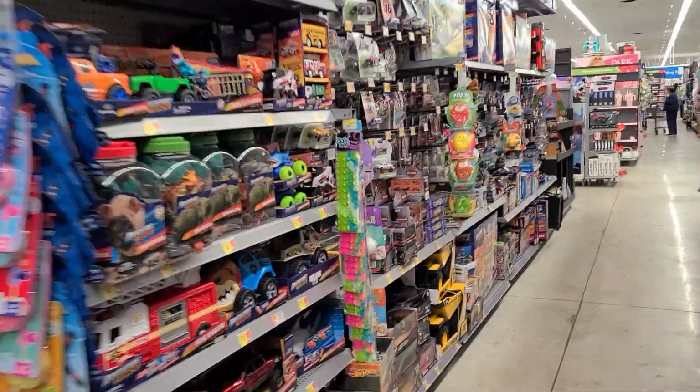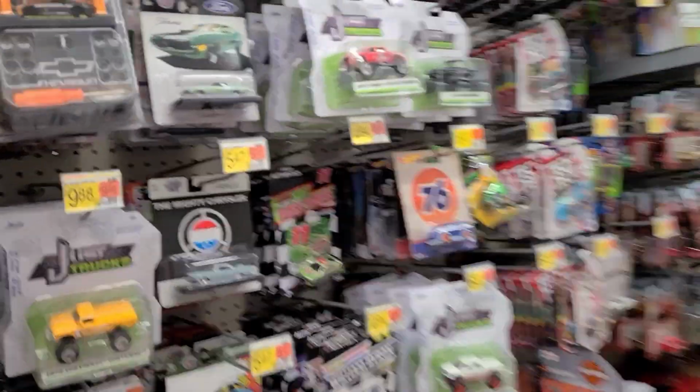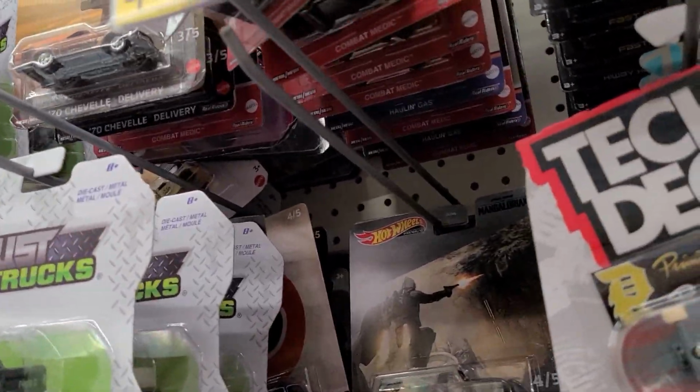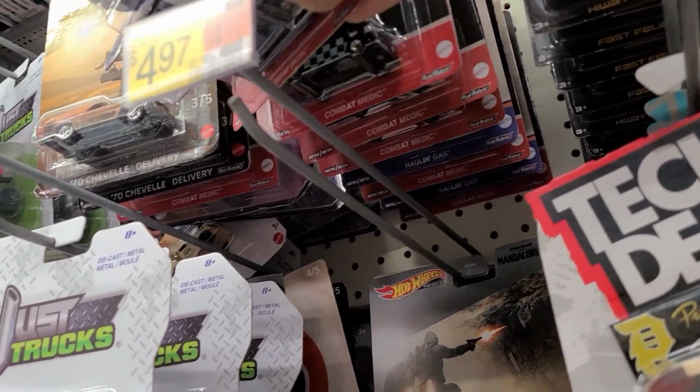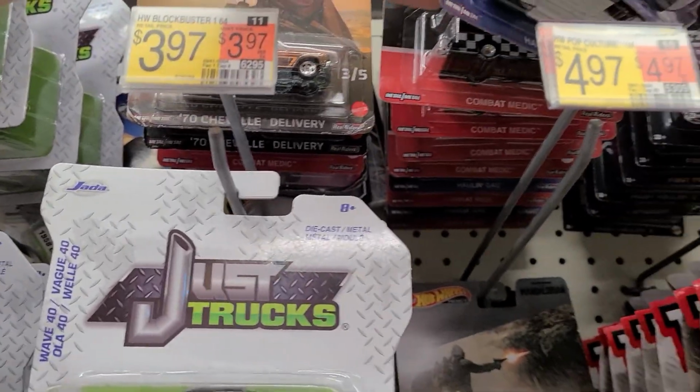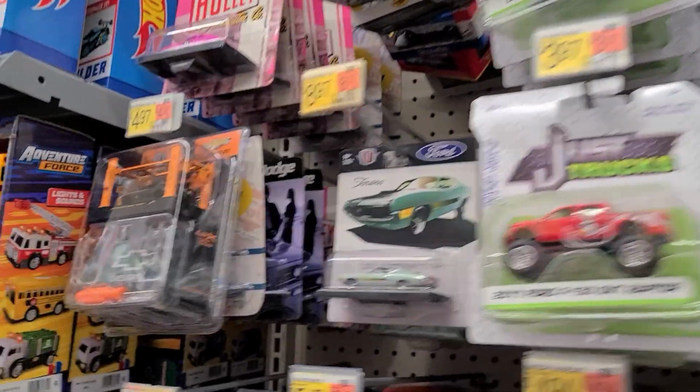Let's check this location to see if they got anything in the premium side. I'm already not seeing any boulevards. There is a bunch of these still here, but still no Ford truck. They're probably phased out on these, so I don't think I ever will find that Ford truck. That's kind of unfortunate, but it is what it is.